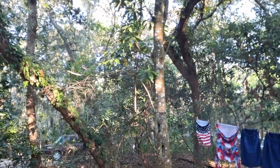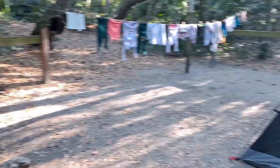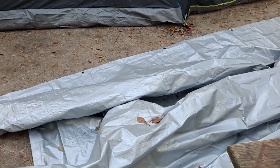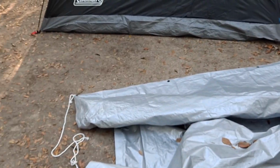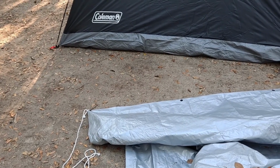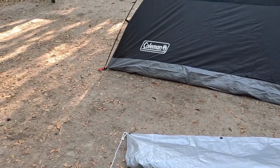If I'd brought a gun, I would have taken him out and eaten him for lunch. But anyway, we're getting ready to wrap it up here. We've got part of the tent down, got the tarp here I'm gonna fold up, and getting everything taken down. I don't even know what time it is, about 9 o'clock. The rain's supposed to come in around 12 or so, but we've got a long drive home, so we're gonna get packed up and head home.